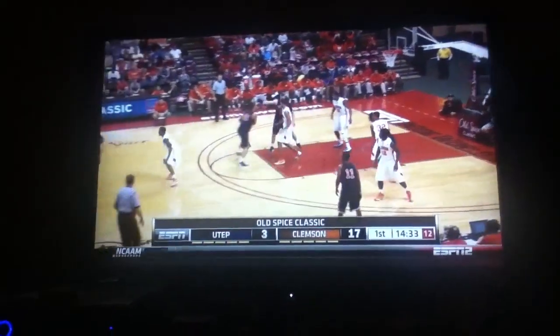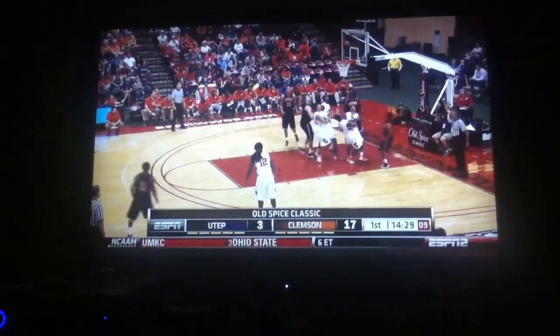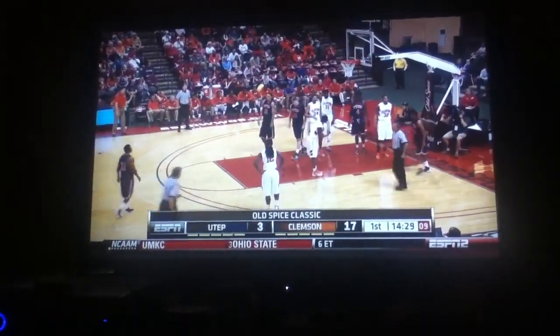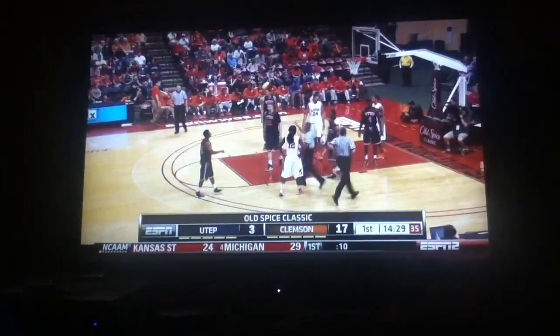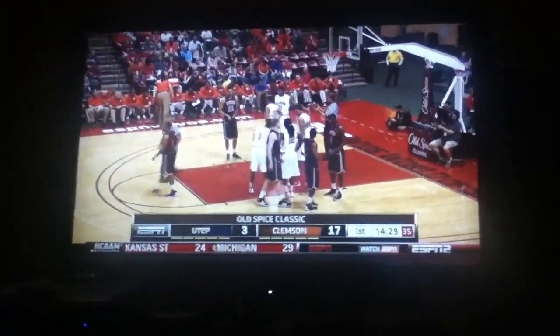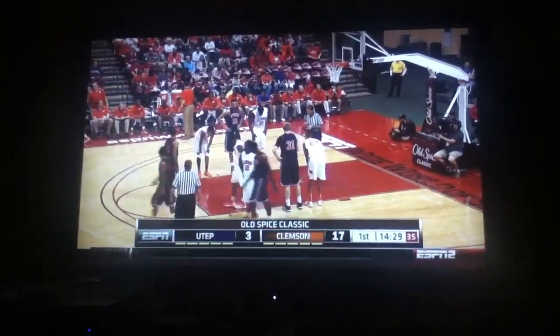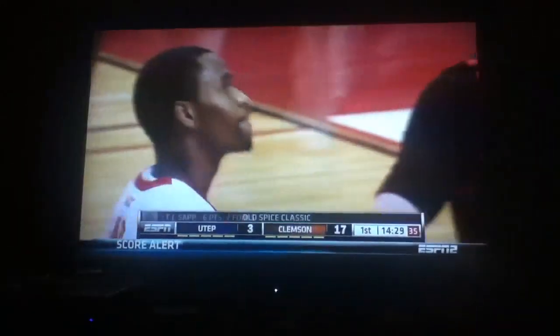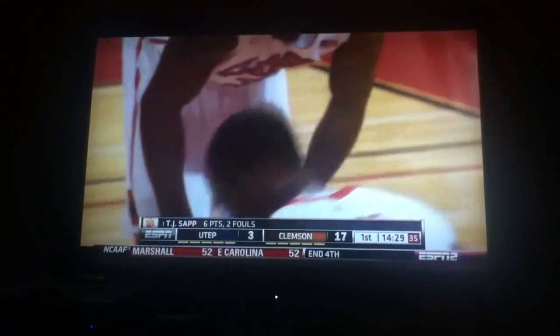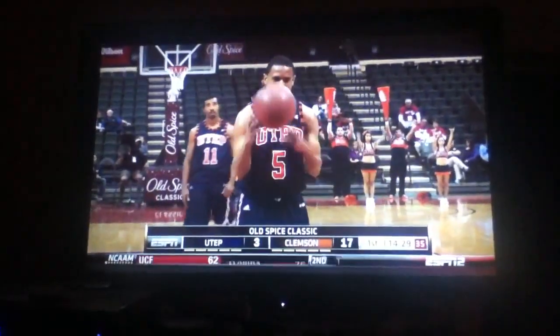Streeter was looking at Julian Washburn. Cooper inside. And C.J. Cooper will go to the line. He will shoot 2. They get that foul on T.J. Sapp. For Sapp, that's number 2. He'll come out of the game. We'll get our first look at Jordan Roper, who is set to check in.